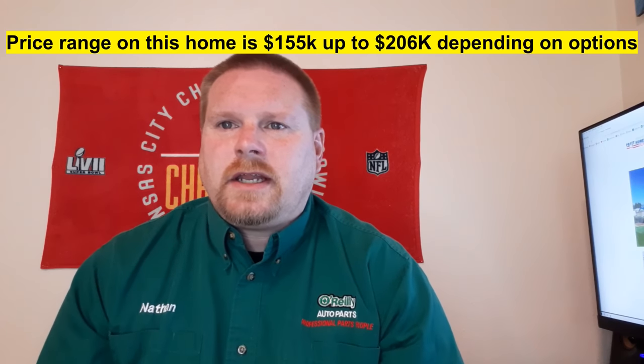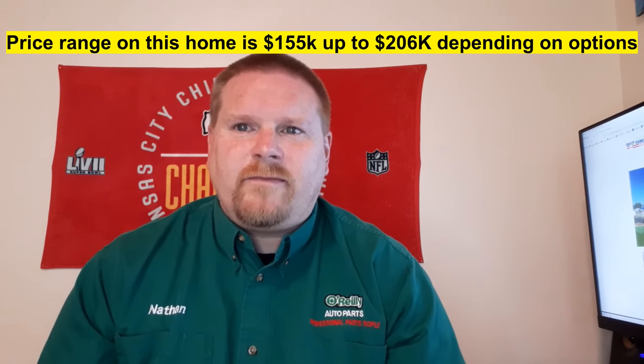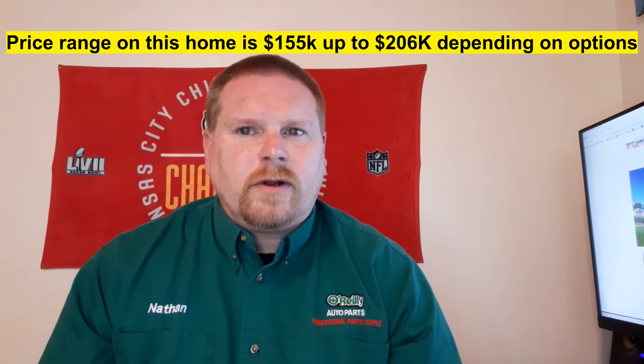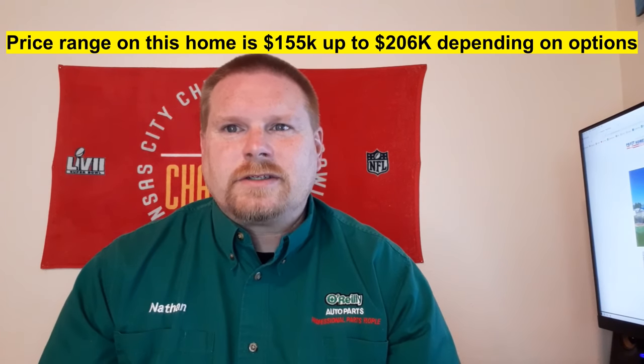So anyway, now we got to get into the price information. So this is a 2,063 square foot home called the Magazine, located at Pratt Homes. Now this one is a manufactured home, not a modular, so that's going to make the price a little bit better. So this one comes in at between $75 to $100 a square foot, so that'll make it a really good price. I really like this home.